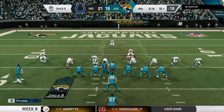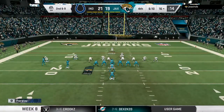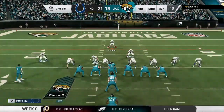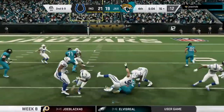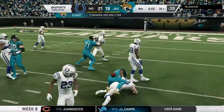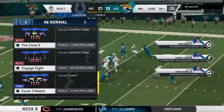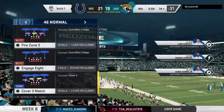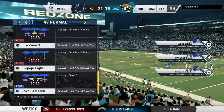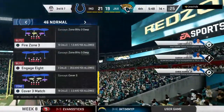Here's 2nd and 9. This is Hunt. He will push his way down to about the 14. A gain of 2 there on the heels of a 1-yard pickup on 1st. And this is why aggressive defense coordinators love to blitz. It wreaks havoc because they end up taking their attention to the blitzers, freed up the D lineman to make the play.